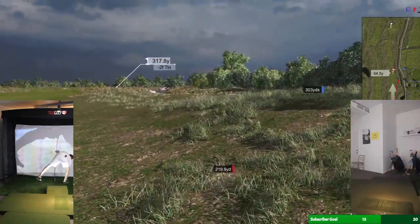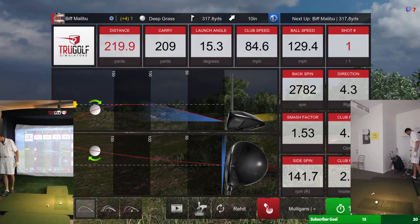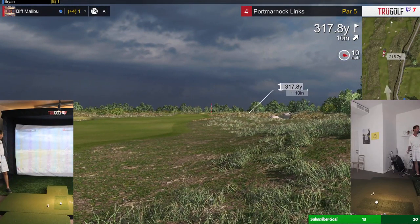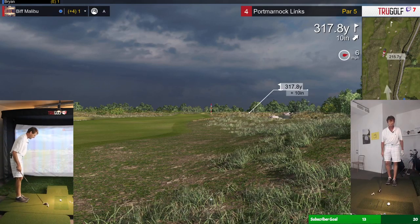We haven't seen a lot of fairways. Oh, this is how it really is here. Probably, I don't know if I want to hit. You're aimed right down the middle of the fairway. You got plenty of room. Hit basically whatever you want.